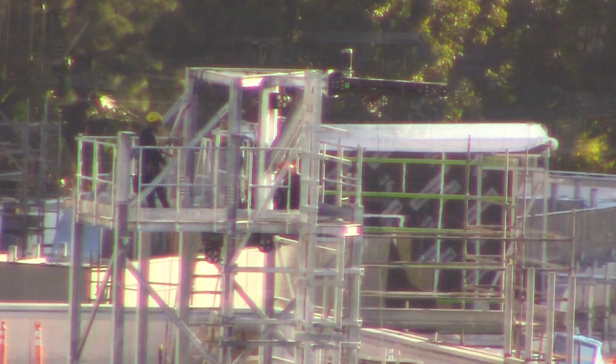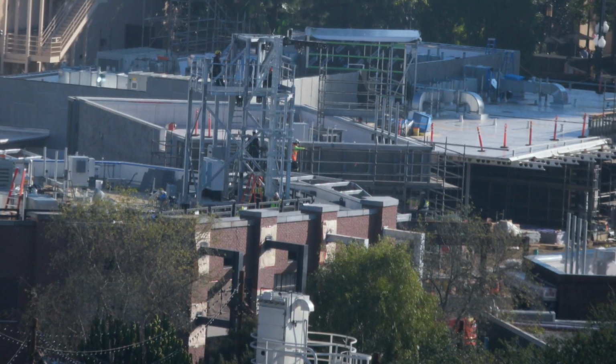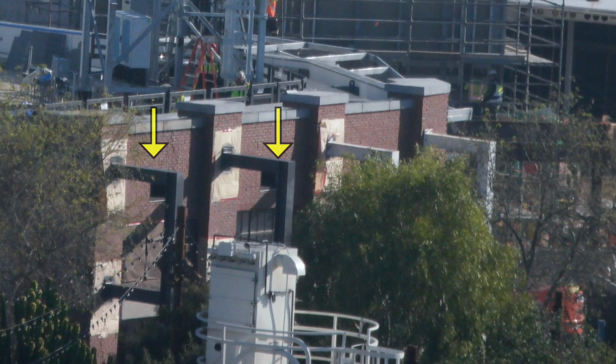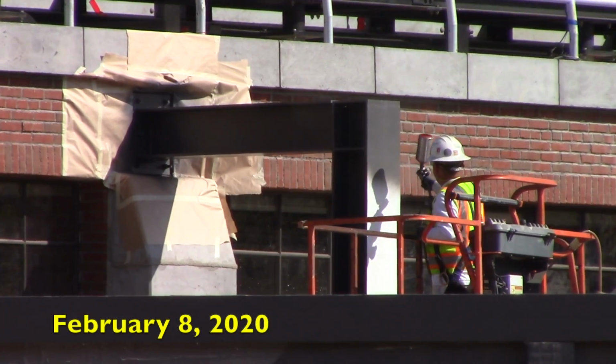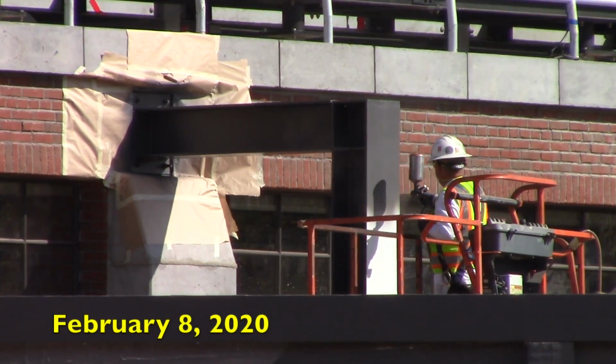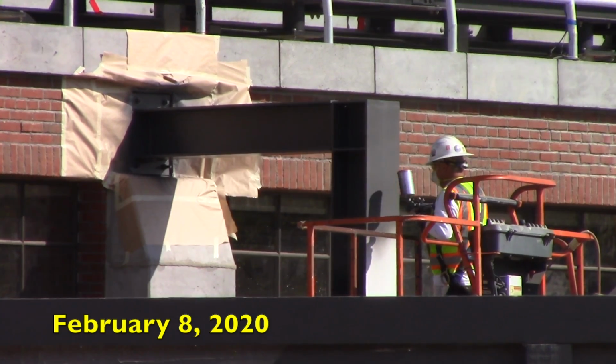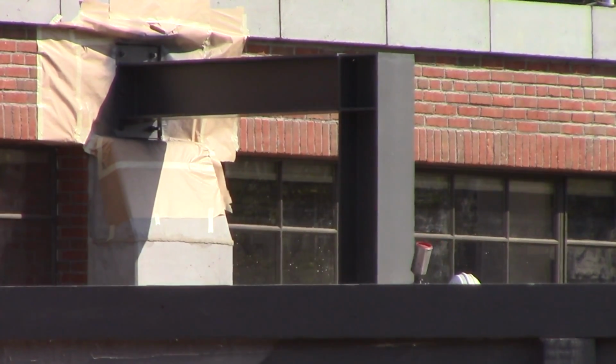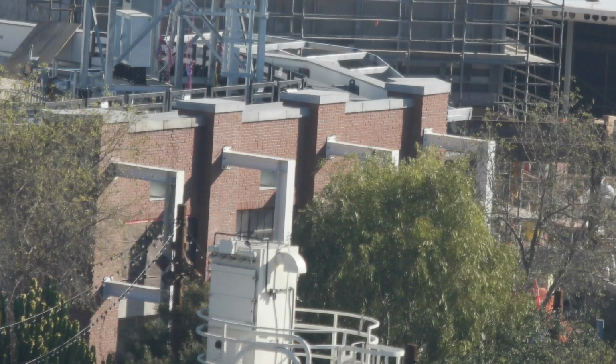Next, let's look at the sidewall located below the side structure. Notice that the beams that will eventually hold the banners are being painted. This is just like we saw done for other beams on February 8th. This is what they looked like last week, and I'll dissolve the picture back to what they look like today.